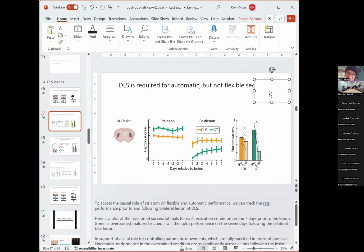Yeah, they're slightly above chance. I think if you compare their behavior to just a model where they're randomly pressing, they're certainly doing better than that. What we have is there's kind of a catch in the training. And so when their performance hits chance performance, I add a cue back in.